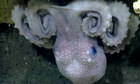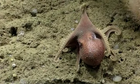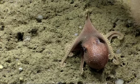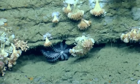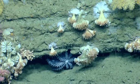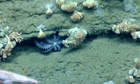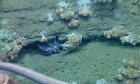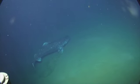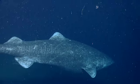There's an octopus up in that upper right small cave. Looks like it's hanging on there. We saw one in this position a little bit earlier today with its suckers showing out from underneath the ledge. Wow. Wow. Like some battle scars on that thing.